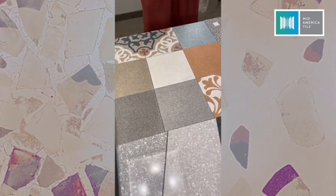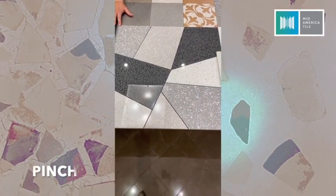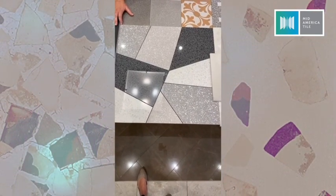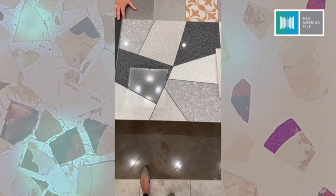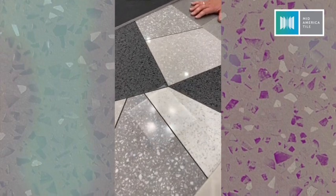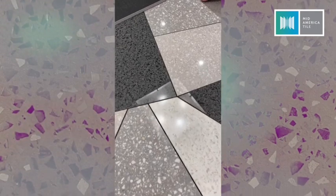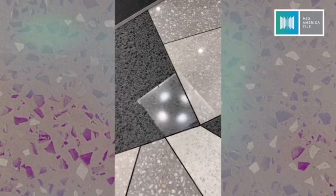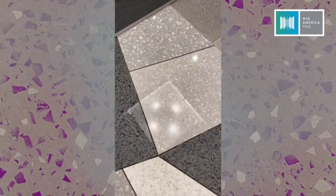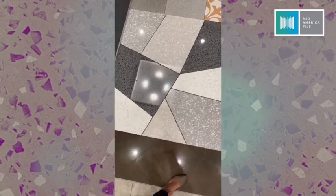And then in timeless, we have Pinch. So we're showing you the deco piece right here, but out of all the tiles we have here, I think this one's particularly true to the original terrazzo look that we're all familiar with. It's available in 24 by 24 matte and polished. We're showing you this polished deco, and it's great because it shows you all the 4 colors that it's available. There's the white, the dark, and then there's a warm gray and a cool gray. And then there's that deco, which is one of a kind.